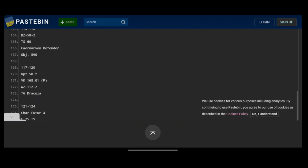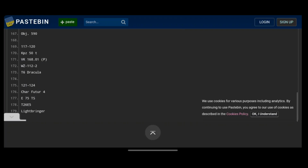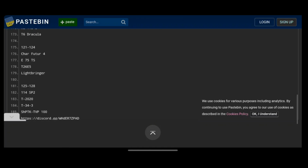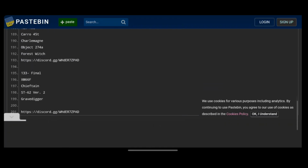And then down the list, the Dracula is a tank you definitely want to look out for. What else have we got? The Caro 45T, another tank, and of course the final one, we've already spoken about it, the XM666F, is definitely a tank to look out for.